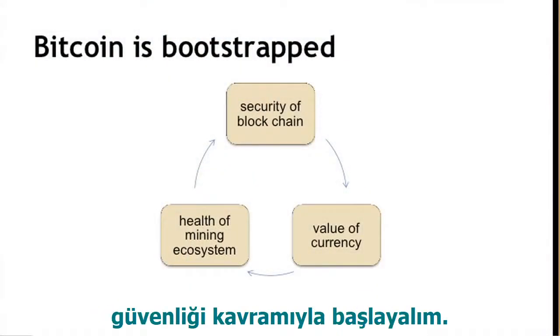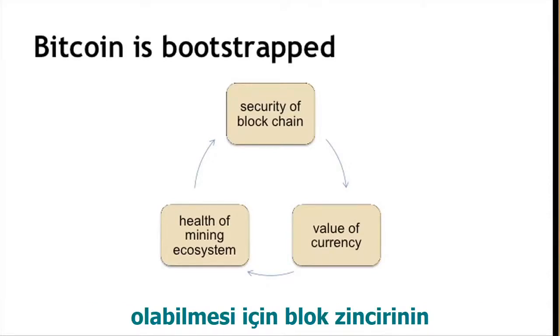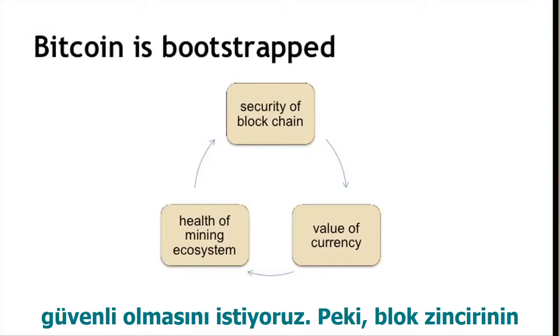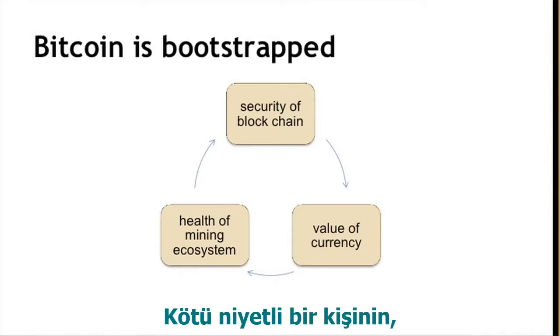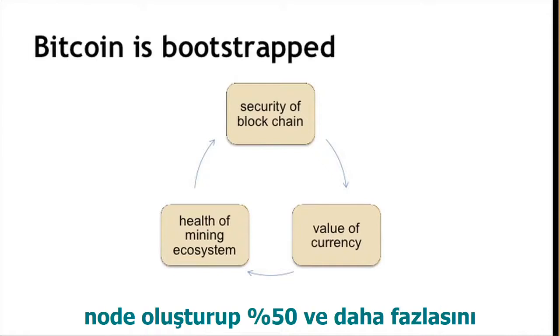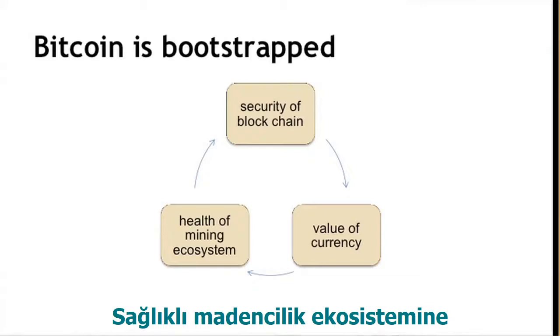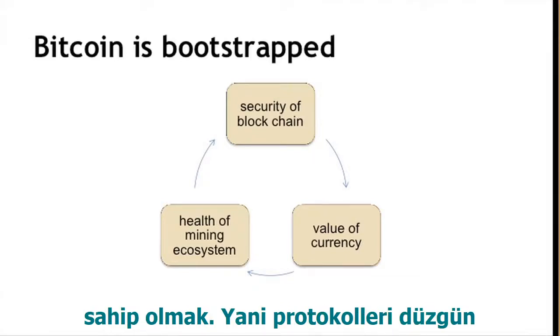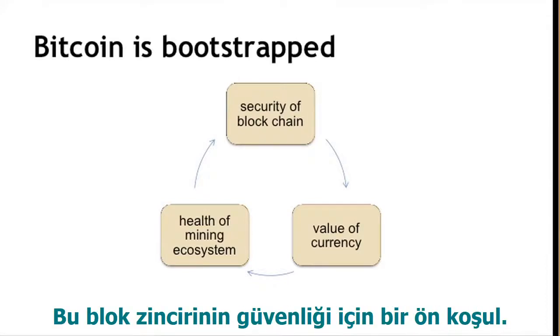Let's start from the notion of security of the blockchain. So obviously we want the blockchain to be secure for Bitcoin to be a viable currency. But what is necessary for the blockchain to be secure? What this means is that an adversary shouldn't be able to overwhelm the consensus process, shouldn't be able to create a lot of nodes and take over 50% or more of the new block creation. But when will that be true? What is a prerequisite for that? A prerequisite for that is having a healthy mining ecosystem made up of largely honest protocol-following nodes. So that's a prerequisite for security of the blockchain.